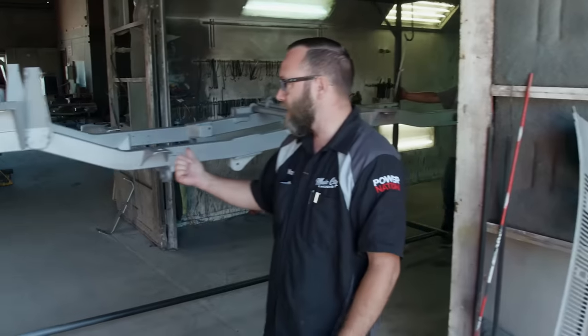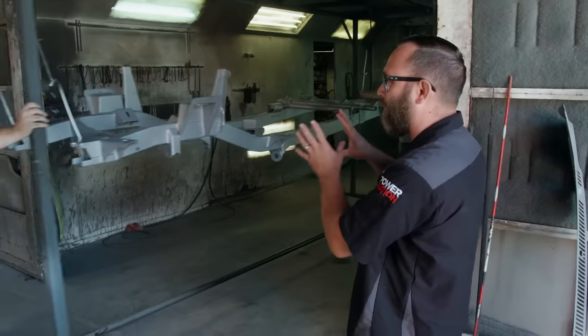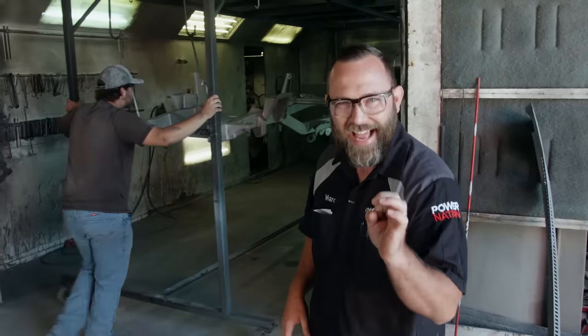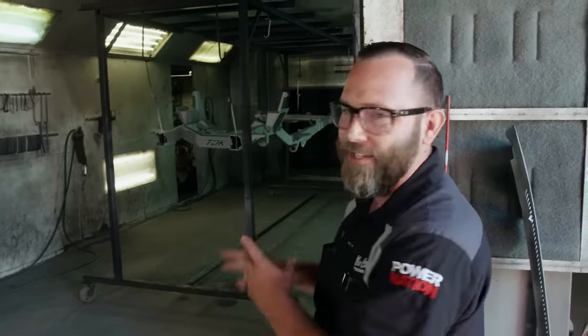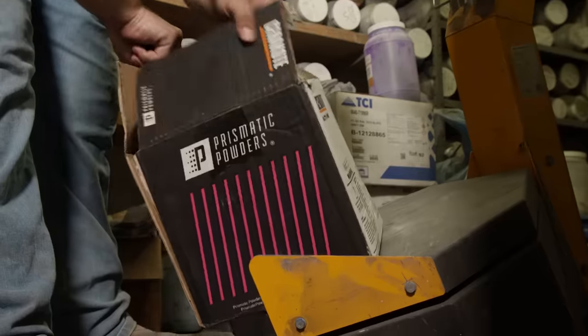For instance, this is our Bronco frame right here, and they've got that blasted up real nice using the tiny glass beads, which makes it a really nice satin finish on there. And the reason they do that is because that's a great place to start to apply powder for powder coat. That's what we're getting ready to do now.